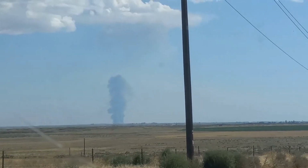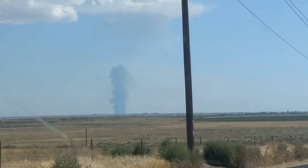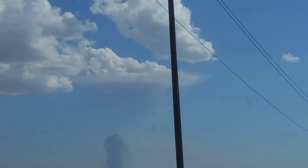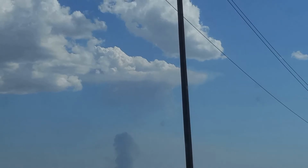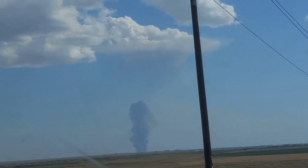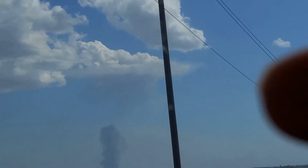Here's a better view right here. I got a little closer. See the smoke where it's going up and right to those clouds, and that's where it's creating the clouds from the smoke. You can see the old smoke up there. Where's my finger? Right there. See the old smoke lingering up there, and you can see the new field they're lighting.